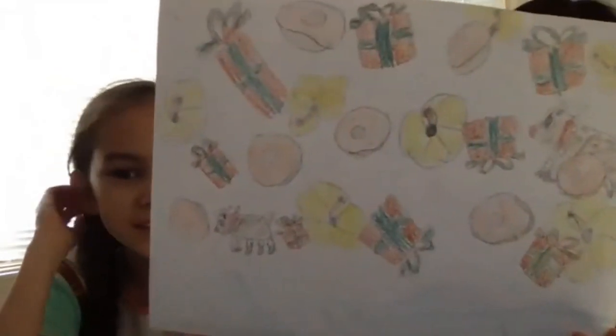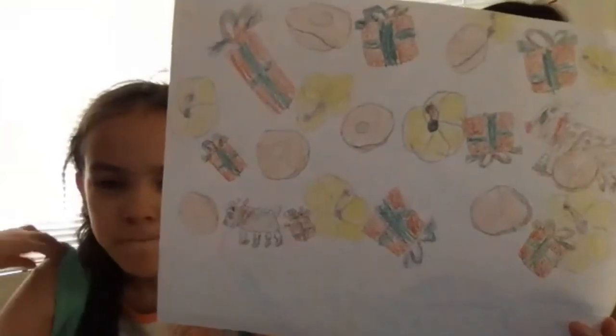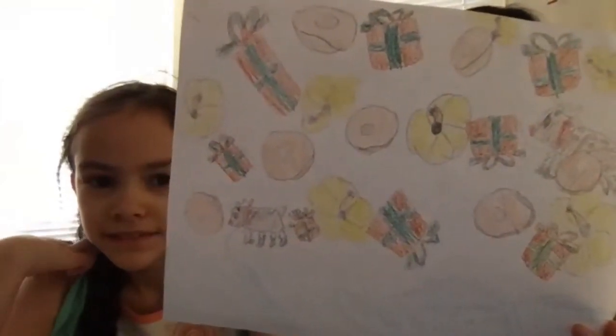Well, I did waves right here for just kind of beaches. Nice. I did the yellow hibiscus for Hawaii. Very nice. And presents for Christmas because they always come out for Christmas. Oh, that's awesome. I did donuts because my grandmother always likes to shop at a donut store and get us donuts. That's awesome. Oh my gosh, this is so cool.